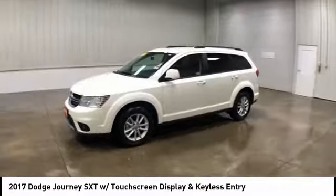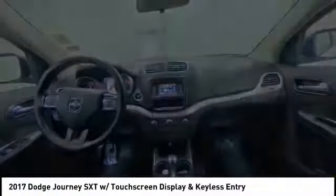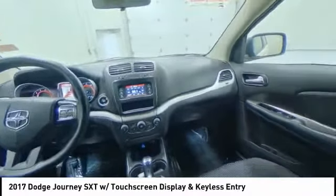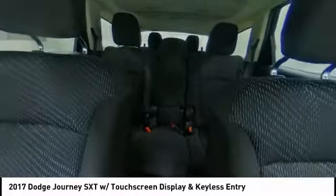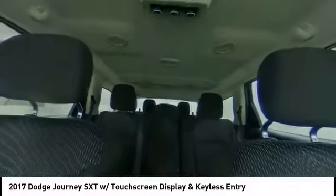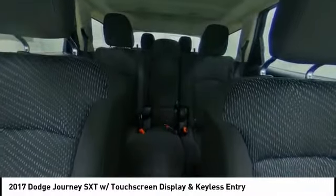This vehicle has less than 40,000 miles. Here are some of this vehicle's great options: stability control, traction control, keyless entry, anti-lock braking system, steering wheel audio controls, adjustable steering wheel, power steering, driver airbag, aluminum wheels, cruise control.